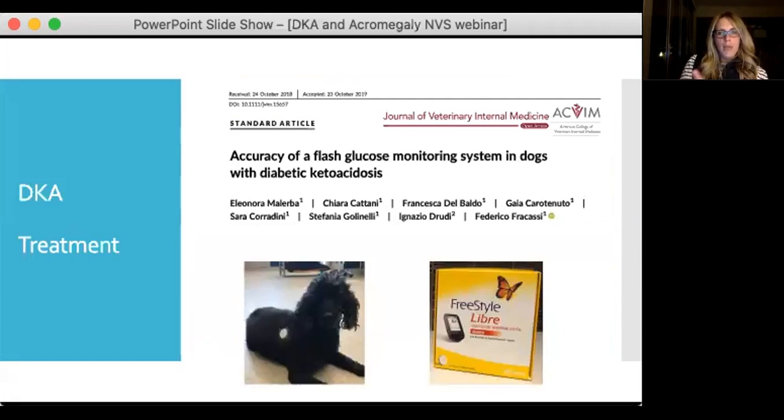And this group out of the University of Bologna did a study to assess whether the Freestyle Libre is actually accurate in dogs with DKA. So they wanted to make sure that various parameters wouldn't affect the accuracy of the device. So they looked at the severity of ketosis and acidosis, lactate concentration, body condition score, and also the time that the patient was wearing the sensor. And none of those parameters negatively impacted the accuracy of the sensor.